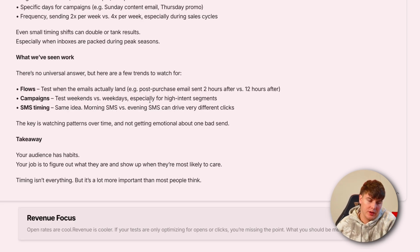What we've seen work. There's no universal answer, but there are a few trends to watch for. Flows. Test when the emails actually land. The time delay. Campaigns. Test weekends versus weekdays, especially for high intent segments. SMS timing. Same idea. Morning SMS versus evening SMS can drive very different clicks. The key is watching patterns over time and not getting emotional about one bad send.